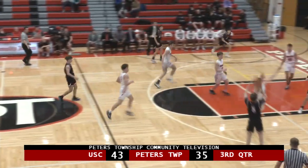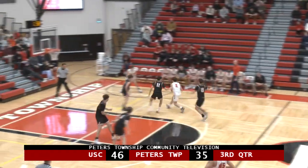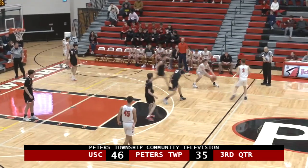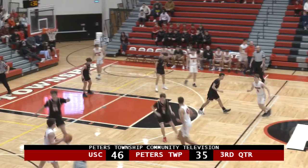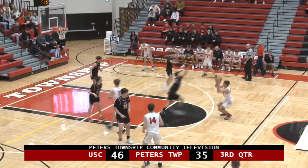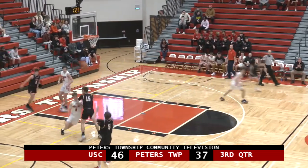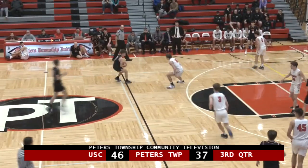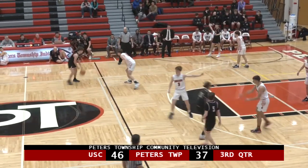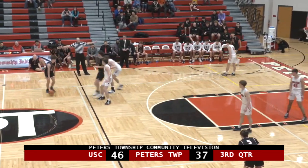Three is up, and that one's good. Zuckernick, just as we talked about, puts the 3 down. Indians look to get set. Dunbar looks, pump fake, 14-footer, and it's good. That's 15 for Dunbar. 46-37 Panthers. Approaching a minute to play.